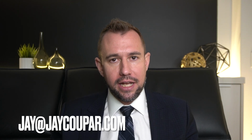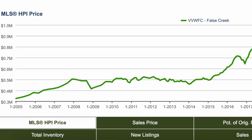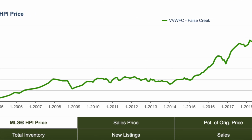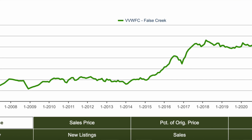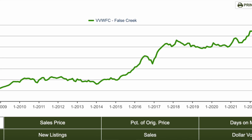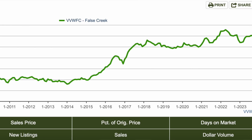And on that note, these pre-sales are a leading indicator for prices, and prices do increase. Typically, they double within about every 10, 12, 15 years historically. So as an example of that, January of 2005 in False Creek, the housing price index for condos stood at $326,000. January 2015, it was $496,000. January of 2020, $802,000. So we had a big surge there. December of 2024, we were at $881,000.